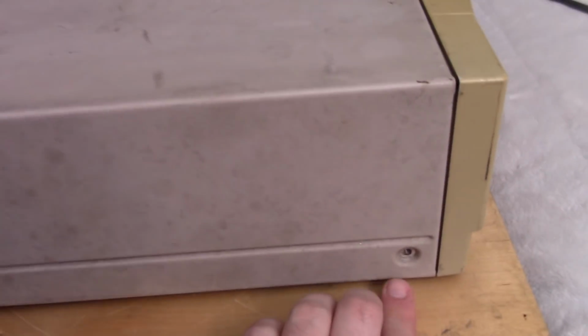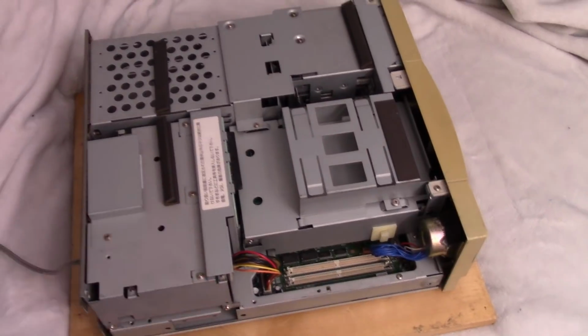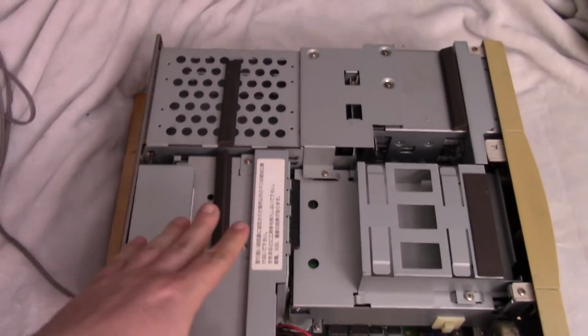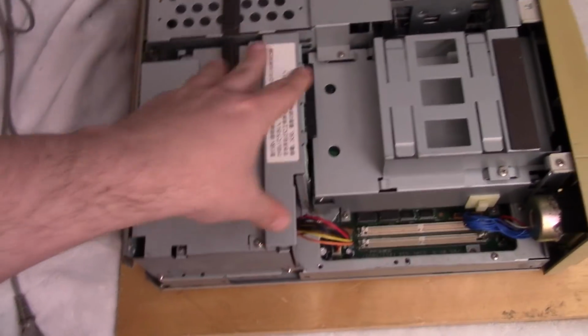Now, there's screws on the front of these, on the side, front on both sides, and then you've got 1, 2, 3, 4 screws on the back, and then it just lifts off. Here we are with the top off. You can see there's really nothing exposed. There's just metal parts all over it. I believe the power supply's here.